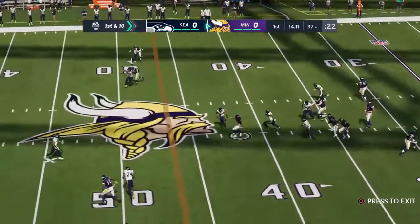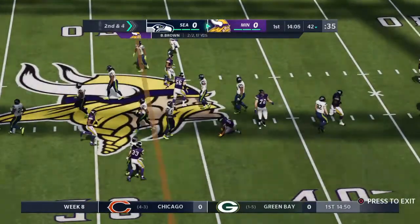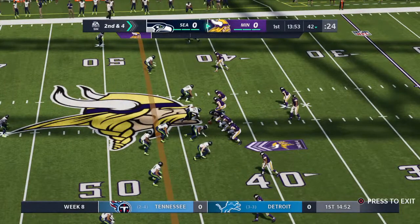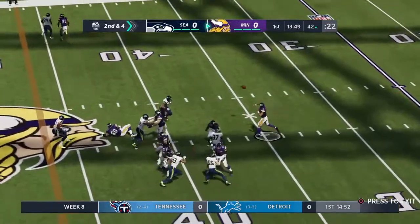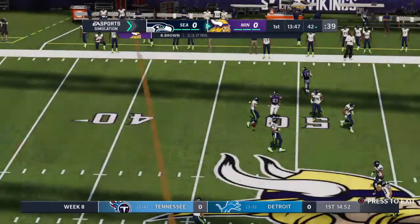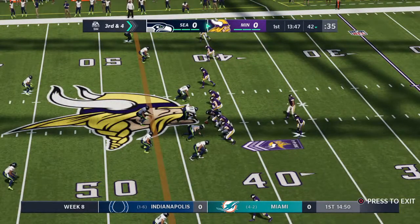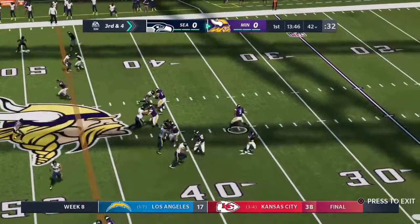From the shotgun, he'll look to throw. Short throw to Smith. Complete. 6 yards was the pickup on the last completion, so here's 2nd and 4. Second and 4 at the 42-yard line. And this one incomplete. Too much contact to hold on to that one, and it's 3rd down. Scotty Miller, incomplete. He was covered by Jair Alexander.